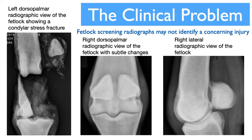Even if horses are screened carefully by an experienced clinician, including evaluation of fetlock radiographs, early fatigue injury to bone may not be detected, potentially putting the horse at risk with ongoing athletic activity. Recent developments with computed tomography mean that CT scanning in the sedated standing horse can routinely be performed. This type of imaging is now becoming widely adopted in equine clinical practice.